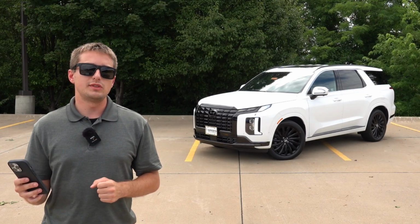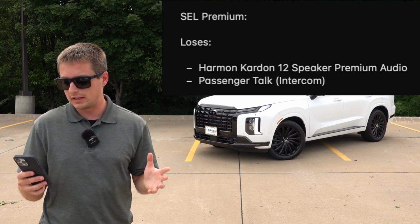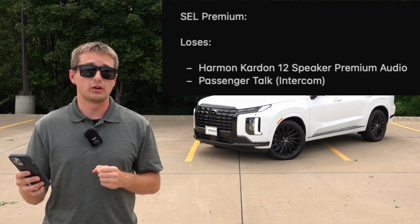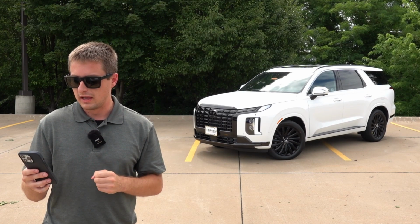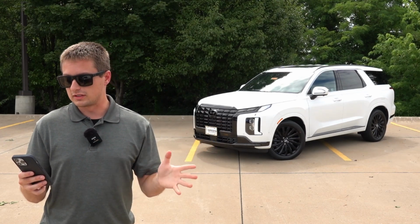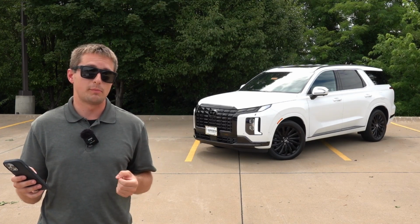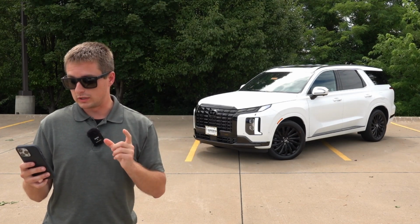Now next up, moving into the SEL Premium, this once again is a pretty substantial change, at least in my opinion, over 2024, because it is being decontented or losing features such as the Harman Kardon 12-speaker premium audio system, as well as the passenger talk in-car intercom system. And those features are now going to be found only on Limited and Calligraphy versus that of 2024 and prior. So if you're looking at an SEL Premium, you will no longer get the Harman Kardon premium audio system or the passenger talk in-car intercom system for 2025.